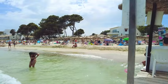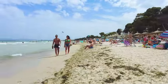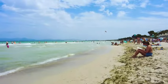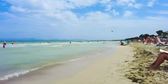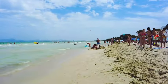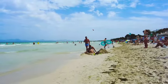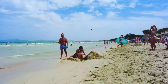Playa de Muro is part of the Albufera Natural Park, a protected wetland area with important ecosystems and biodiversity. The dunes behind the beach provide a natural buffer and habitat for many plant and animal species.